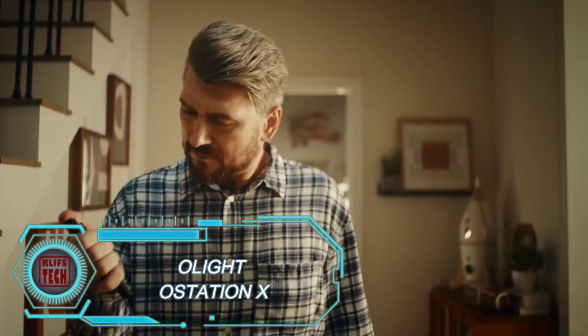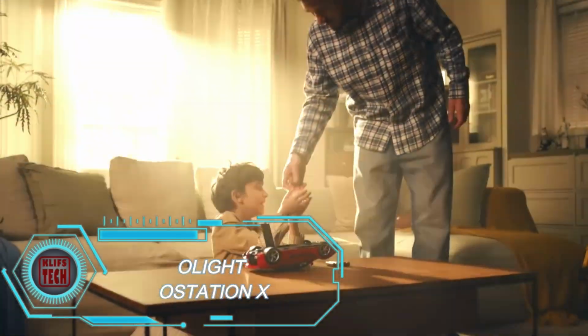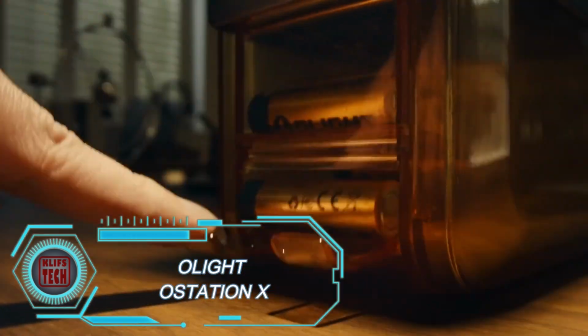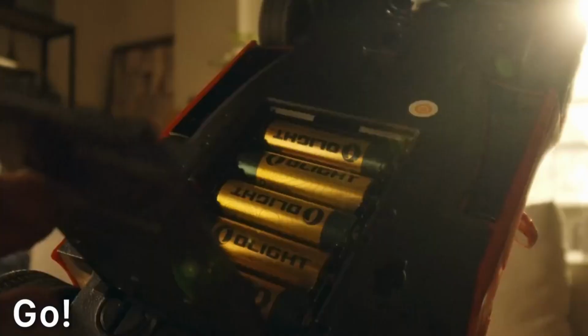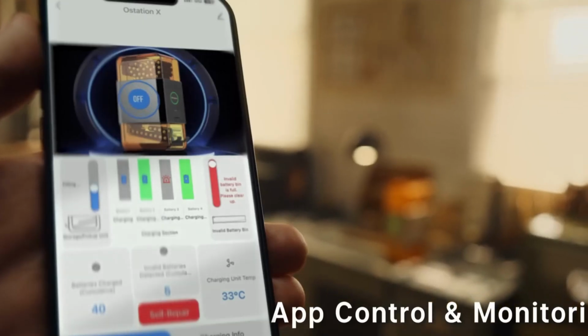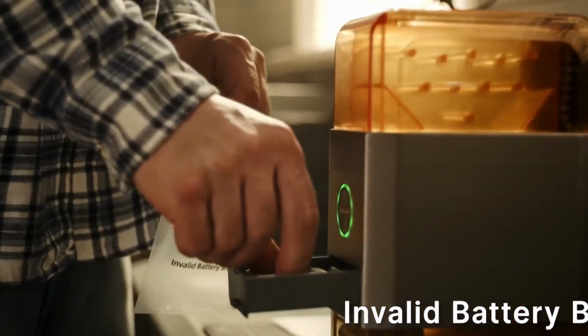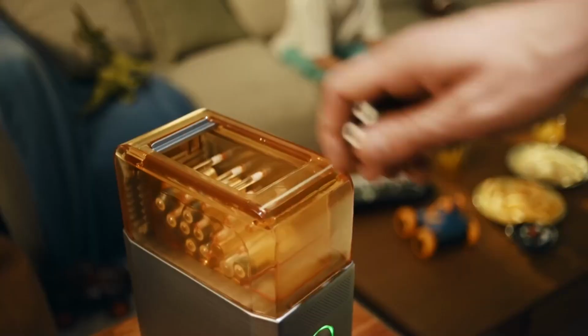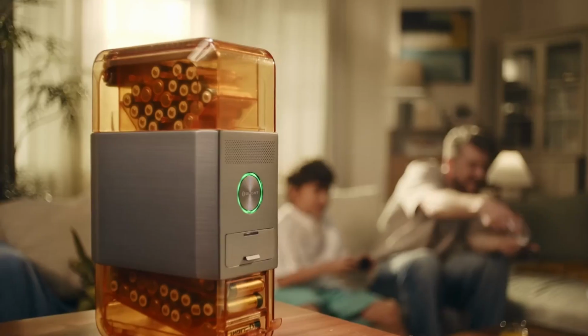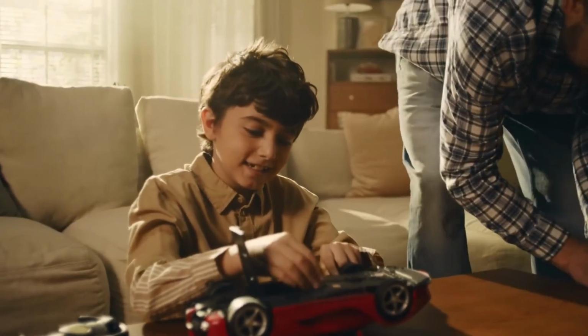Presenting the Olight Station X, your all-in-one solution for charging, testing, and organizing AA and AAA batteries. It holds either 32 or 36 batteries, charges twice as fast as most brands, and comes with 8 safety features like short circuit and overcurrent protection. Plus, you can connect and power 2 devices with just one adapter. Priced at $99, the Olight Station X is a handy tool to keep your batteries in check.